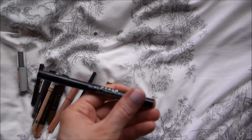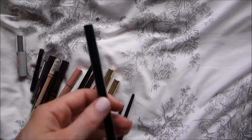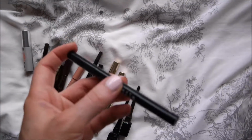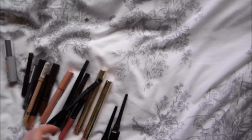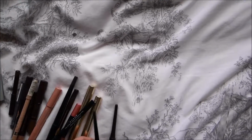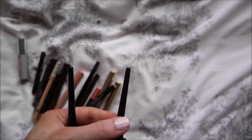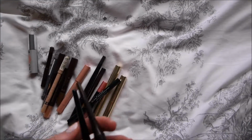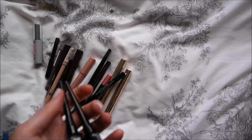A Stila Waterproof Liquid Eyeliner. Really like this. The pen's really easy to use. Don't wear liquid liner that much, but this is the one I would reach for when I do. I'm going to keep that. And we've got two of the Collection Fast Stroke liquid liners. So I'm going to keep these. One's dark brown, one's black. They're just a really good handy one to have whenever I feel the urge to wear liquid liners.